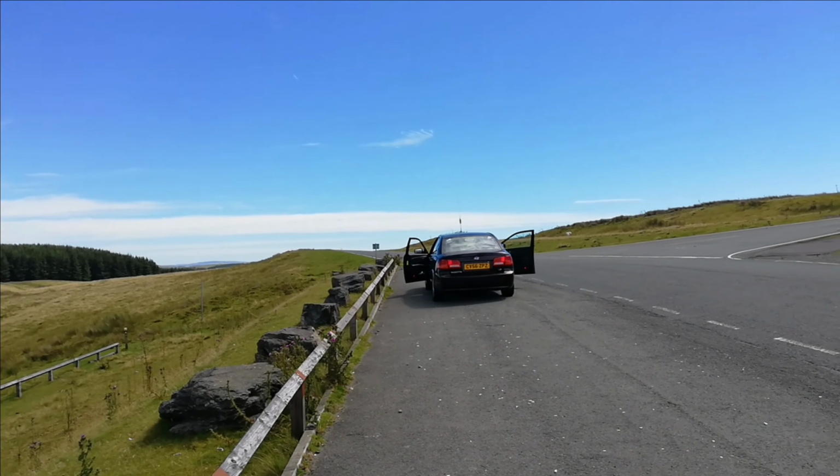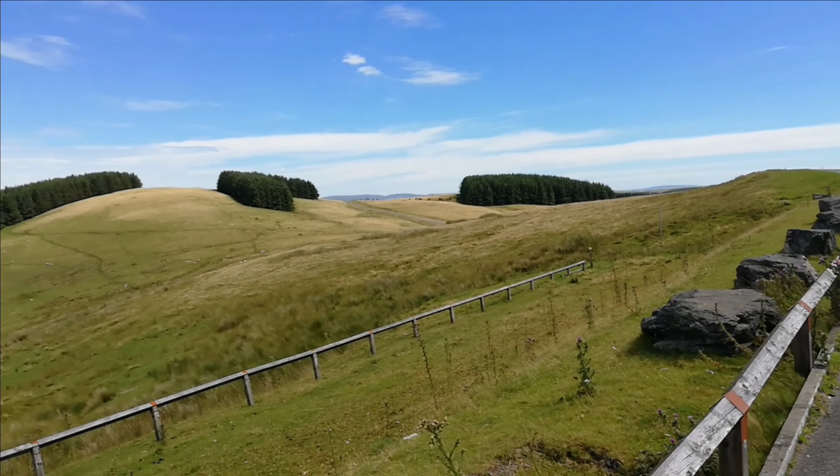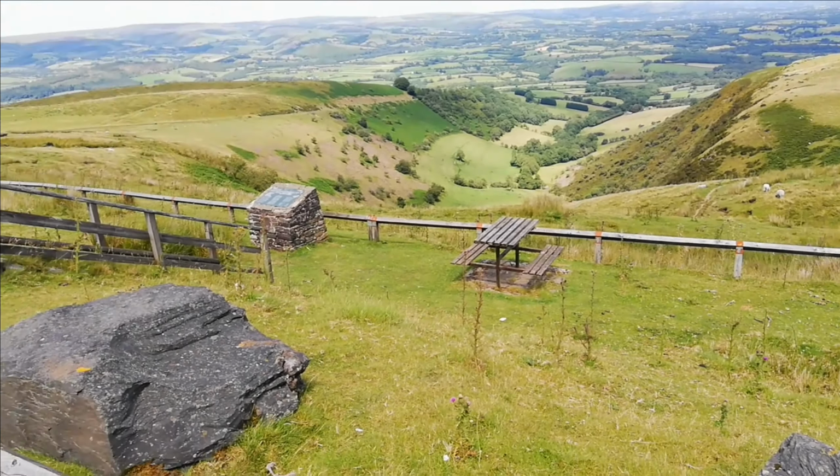The final little mini summit, just in this red kite viewing area. There's picnic tables down there. I've always fancied this crafty wild camp now. Whether I'll get pulled up for it or not, I don't know. There's a road going down there. You may see a couple of bikers going down. That's the way I'm heading. There's a couple more coming up.